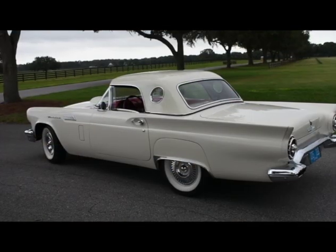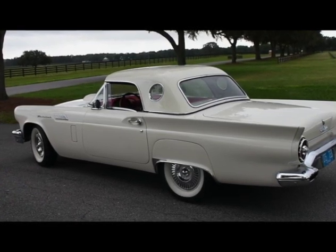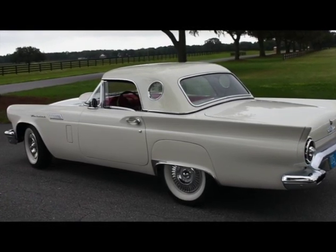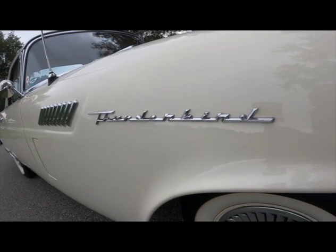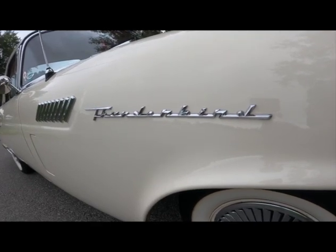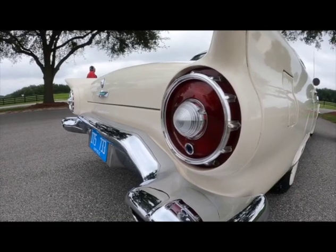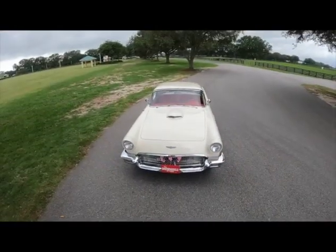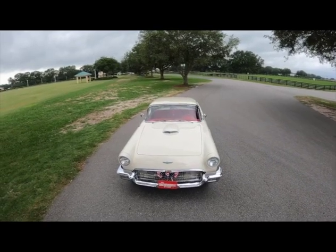Since I've had it in the past almost 2 years now, I've gotten 4 trophies with it and lots of great looks. People just can't believe how nice a shape it is, but everybody's got a story. It was their neighbor's car, they drove around, they wanted one. I get a lot of the women saying, oh, we love riding in that car.